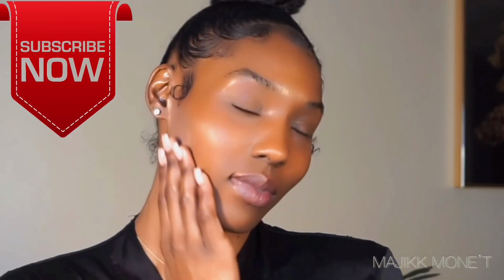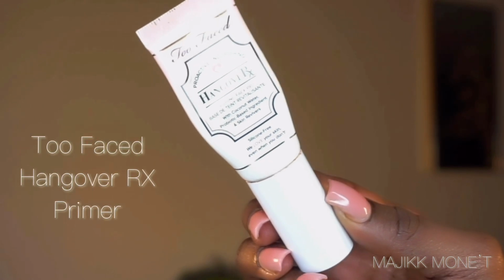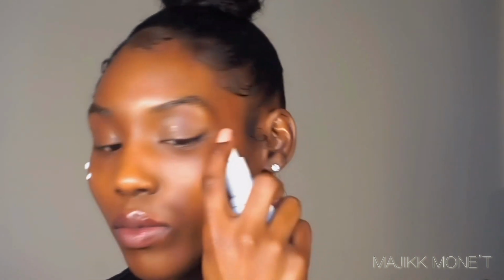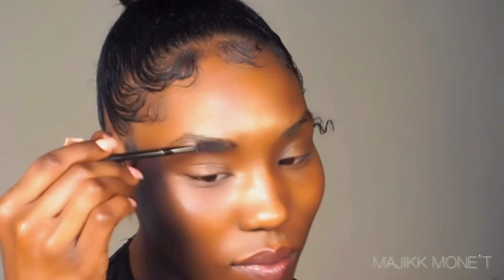So I'm going to go ahead and show you guys my updated makeup routine. I'm starting with a freshly washed and moisturized face. First step is to prime. I'm going to use this Too Faced HangoverRX primer, and I love this primer because it definitely keeps your makeup on. We want to make sure our makeup is not moving and it stays on all day or all night. So yeah, this primer is definitely bomb, and I'm just going to rub that in.